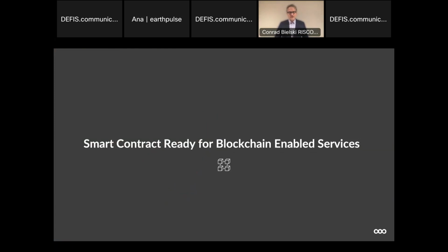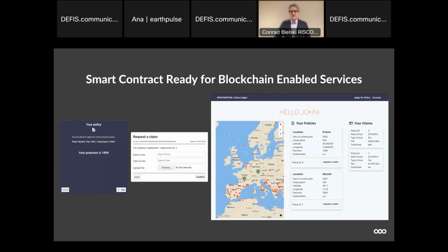So I'll start with a quick example. This is for the insurance sector. Of course, blockchain, fintech, it's all the rage. And just for those who don't know, blockchain is a distributed ledger, but essentially it's a way of tracking transactions. And of course, it means that we can integrate Earth observation data, and we have tested it actually with Copernicus Sentinel information.